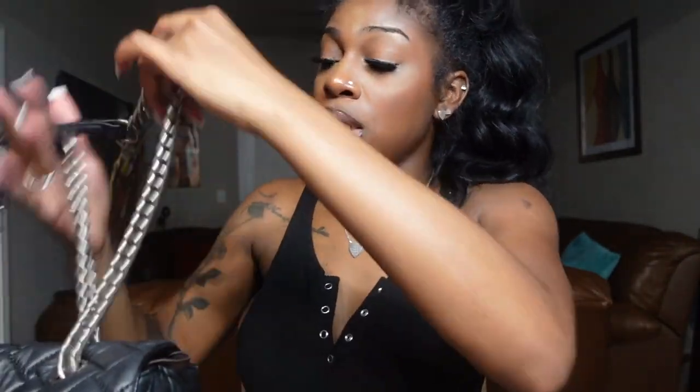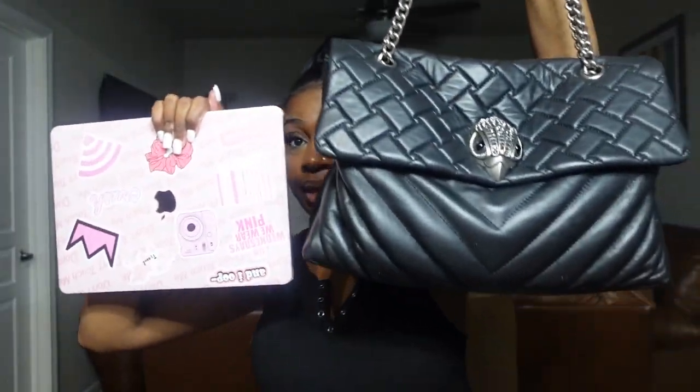I will be doing it on my new baby. This is a Kurt Geiger bag. Kurt Geiger has become very popular over the last year or two. This is the Kurt Geiger Kensington bag in the extra, extra large, y'all. Not medium, not small, extra, extra large. I always like to compare it to my laptop. This is my laptop, and this is my bag. My laptop is still not as big as my bag.